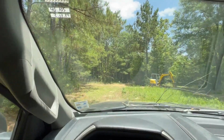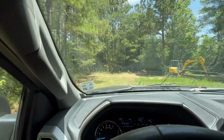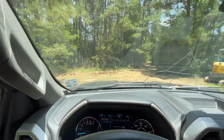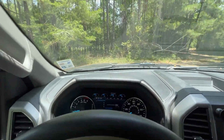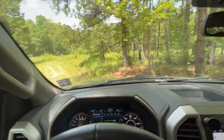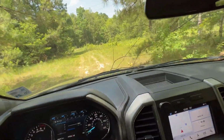Yeah, I wanted to finish up the property tour. This is where I backed the trailer in this morning and turned it around. And now we're going to the power, under the power lines, where I put the big pipe in the ground.